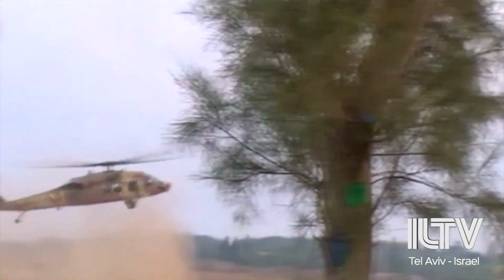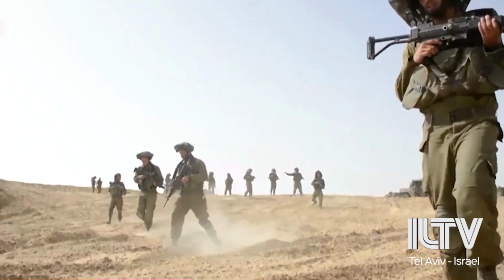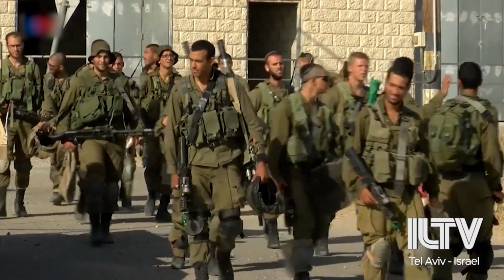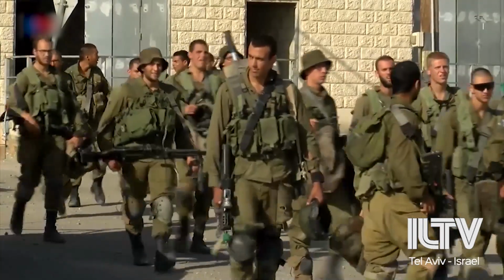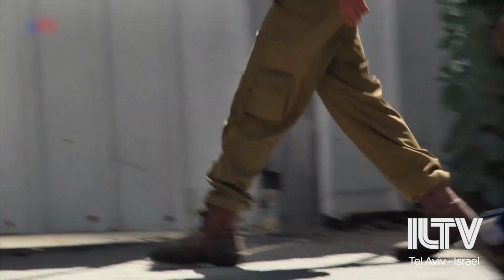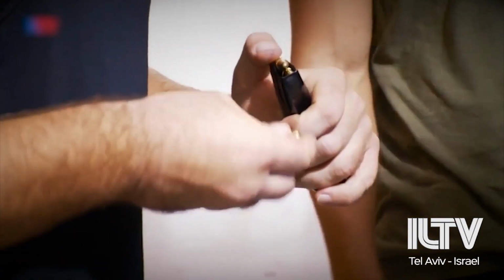Israel is known for developing tactical defense techniques used all over the world. Due to Israel's unique security concerns, it's important to maintain a large, well-trained, and vigilant security force. Just a 45-minute drive from Tel Aviv, we came to visit Kapon Defense, which offers licensed defense training for both professionals and visitors alike.